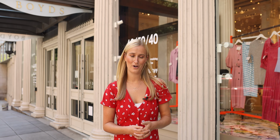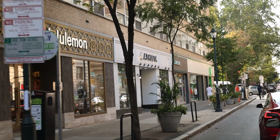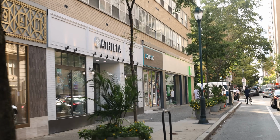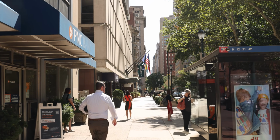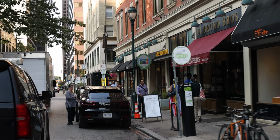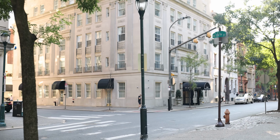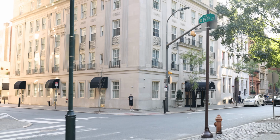If you're looking to go on a shopping spree, Rittenhouse is the place to do it. It is very easy to give your wallet a good little workout here in this area. You'll find a lot of the stores on Walnut Street and Chestnut Street, and of course you do have most of those major name brand stores, but we do have a lot of really great local stores in Philly as well, and we wanted to mention a few of those.